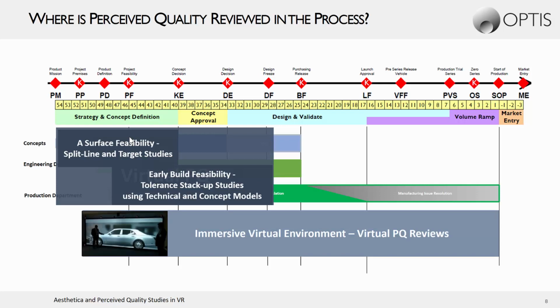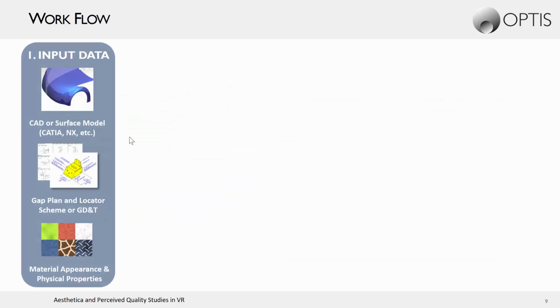And all of these questions need to be asked and answered at this early stage, but using the virtual perceived quality model. And throughout this process, we don't just want to ask these questions and get some numerical results. We want to see the result, and we want to experience this product as the customer will experience it. So at any stage, we want to be able to deliver an immersive virtual experience. So this is where our solution fits into the process at that very early stage.